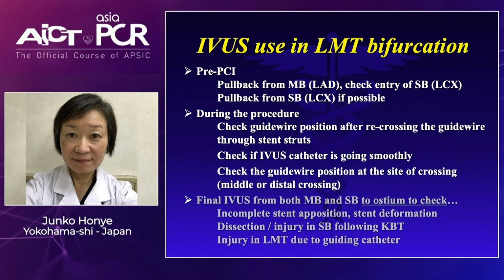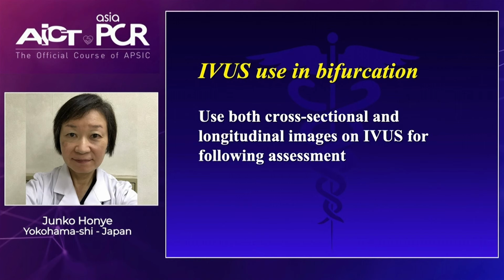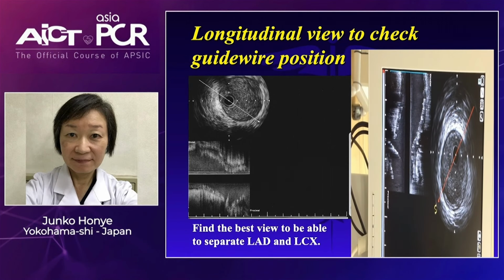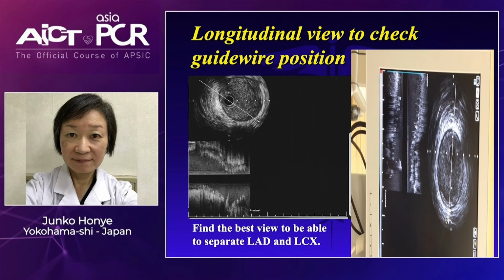After main branch stenting, check guide wire position at the site of crossing. As you know, middle to distal recrossing is highly recommended. If the guide wire is going proximally, the stent would be deformed and a new carina of stent struts is created following kissing balloon technique. It is important to use both cross-sectional and longitudinal view on IVUS for the following assessment. Finally, check incomplete stent apposition, stent deformation, as well as dissection or injury at side branch ostium.